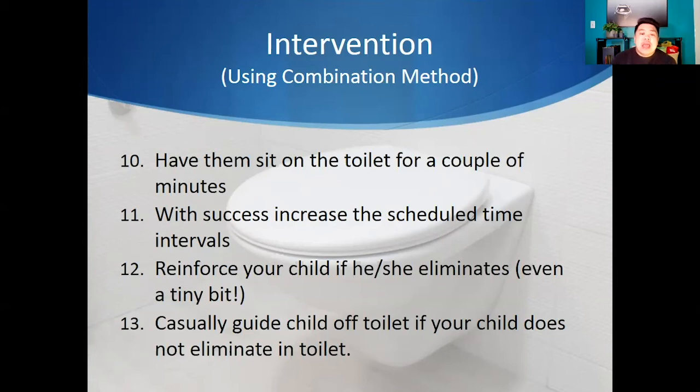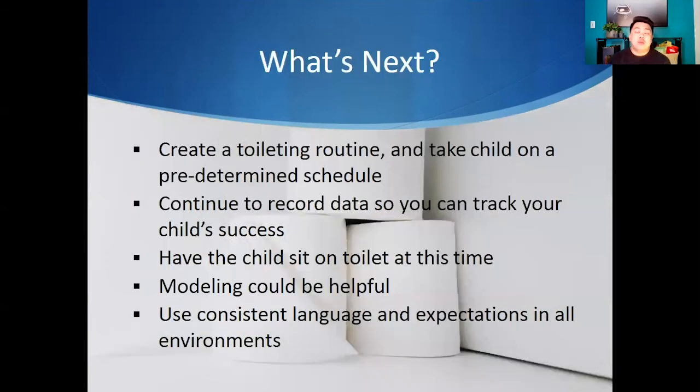Number 13, it's not going to happen immediately. Remember, even if you do everything right, you read the social narrative, you took your own data, you've got your preferred items all at the ready, your child may not eliminate. Wait a few minutes and then casually help them off the toilet and try again soon. Stay positive, stay persistent. What's next?